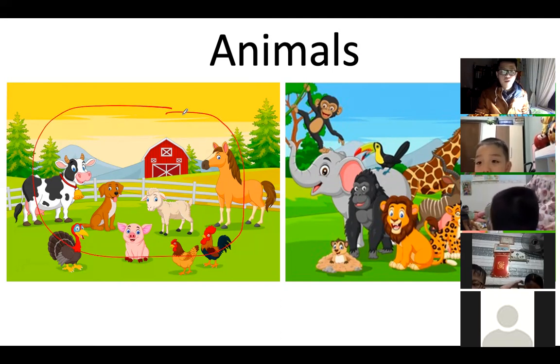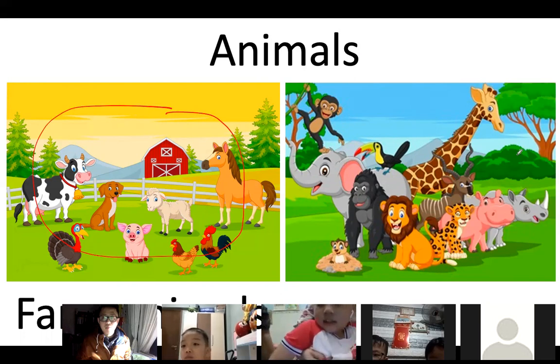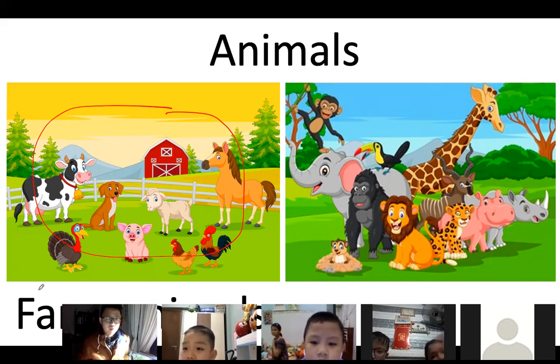That's the reason why we call them farm animals. Yes. Farm animals. And how about the animals in the picture on the right? Are they on the farm? No, they are not on the farm. Where are they? In the nature. Very good. Another word for nature is wild. Okay. So we have another word for nature, wild.